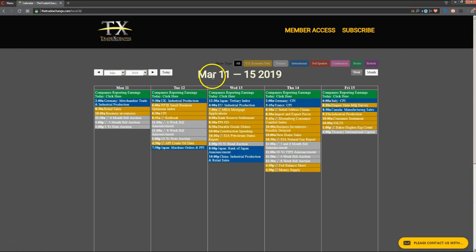Some of your economic information coming out for the week ahead, March 11th through the 15th, courtesy of the news service, The Trade Exchange. This is a calendar that they put out each and every week. So pretty straightforward. On Tuesday, we get the CPI numbers coming out. We get PPI, 2 inflation gauges there coming out. Wednesday is the PPI. We also get new home sales coming out at 10 o'clock on Thursday. Friday, we get consumer sentiment. We get the JOLTS number. We get the Baker Hughes rig count coming out for the week ahead.